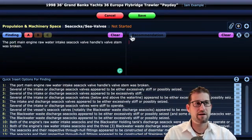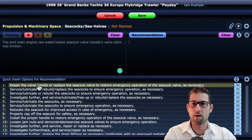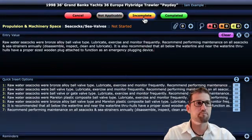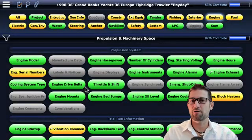To create a recommendation, I click on the recommendation, and the list now changes to represent the most common recommendations, and I could then make a selection, and that whole heading is done. I'm clicking Save at the top. Now I'm happy with that whole entry, and I'll click Complete. Seacock valves, information entered, and a finding created.